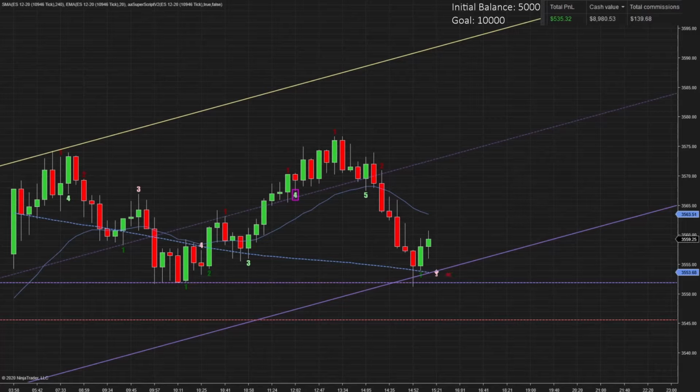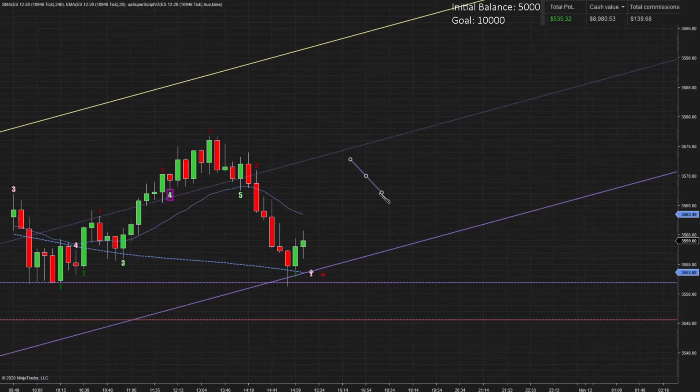A two-legged pullback looks like this. We also call this an ABC pattern. It has one pullback first, which we call the first entry, and then a second pullback, which we call the second entry. We like to come in on the second entry, expecting the market to reverse. We also look for this setup the other way, and I like to enter here if possible. We like to look for this ABC pattern on key areas such as channels, trend lines, moving averages, and support and resistance levels.